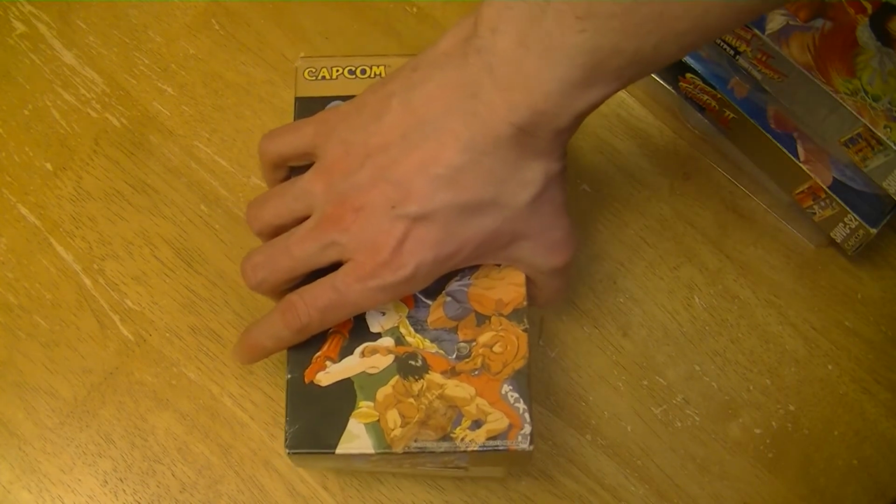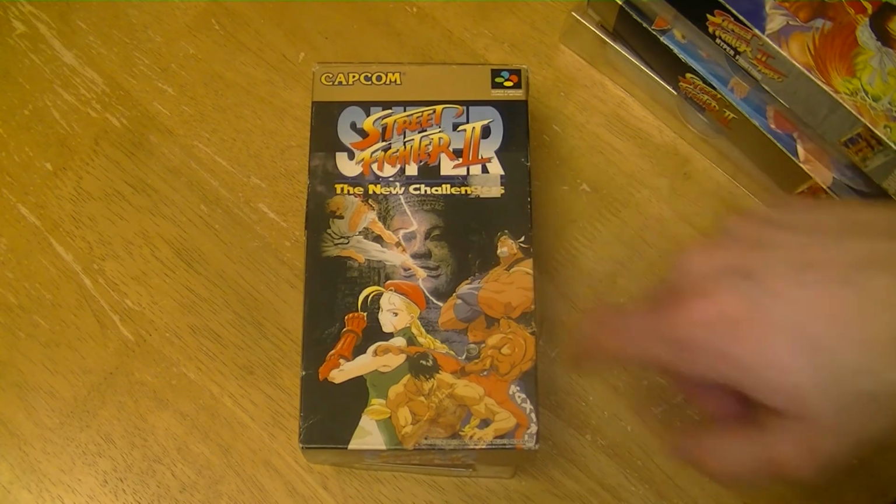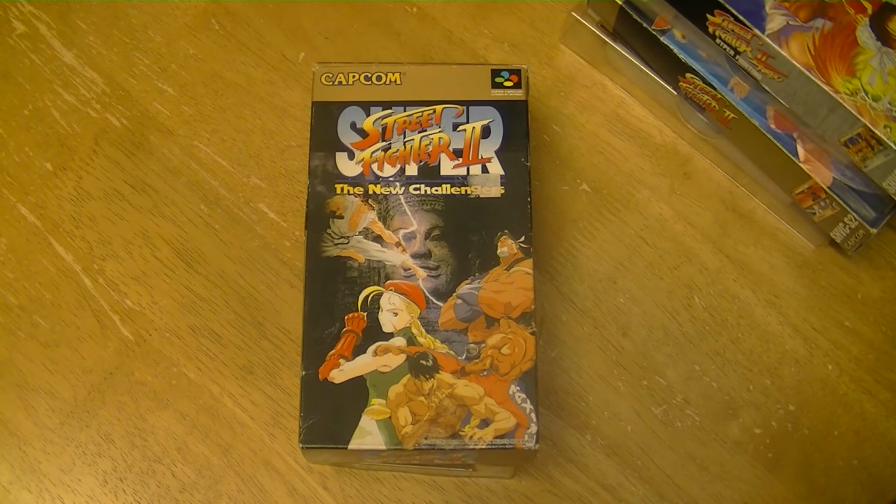And so we're starting to get a bit more pricey now, but still not ridiculous. So we've got Super Street Fighter 2 there. Again, I remember playing this on release. Strangely, I think at this point I could actually tell the SNES was starting to struggle with these games, to be honest. I seem to remember this one seemed to run substantially slower than Street Fighter 2 Turbo, to the point you could see it, to be honest.